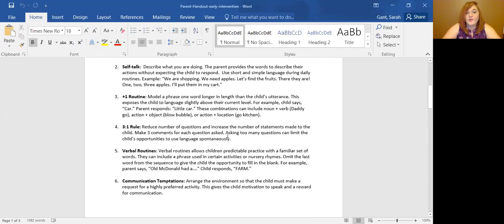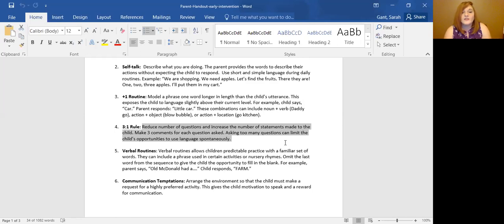Okay, now there are a couple other strategies I want to talk about. We can reduce the number of questions and increase the number of statements made to the child. So make 3 comments for each question asked. Basically what we're trying to say is asking too many questions can limit the child's opportunities to use language spontaneously. So we don't want to ask too many questions. There's like a nice balance. At the same time, we don't want to ask too few questions. So basically just giving the child a chance to respond on their own.